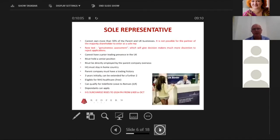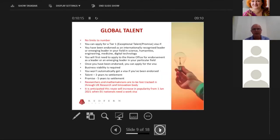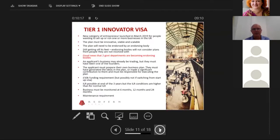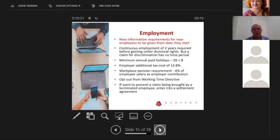Now, I'm just going to quickly go through these other slides. Note that the red highlight are changes to the existing visa rules. And I'm going to just say a few words about employment.